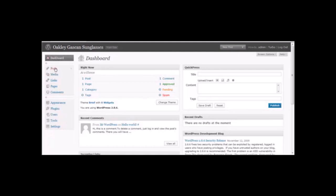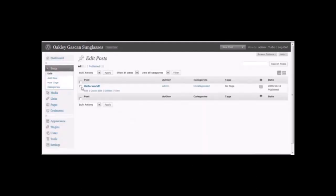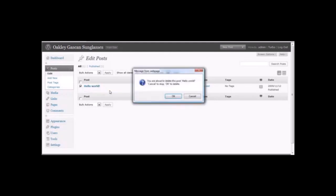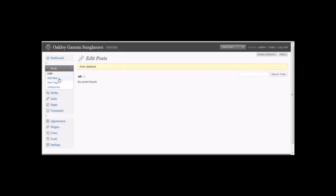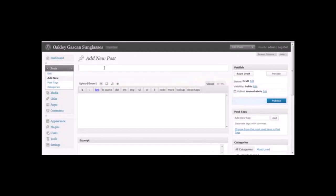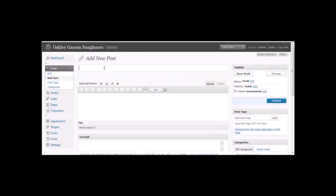This time you want to select posts on the left hand side, and you're just going to take out this first post called Hello World. Just go ahead and hit delete. And then the next thing you want to do is go to add new post. Now, as far as your new post goes, it's best that you title your post the main keyword phrase you're trying to go after. So for this example, let's just say Oakley gas can sunglasses, and you could put on sale or for sale, whatever you want to do to that. I usually just put in the name of the product there.